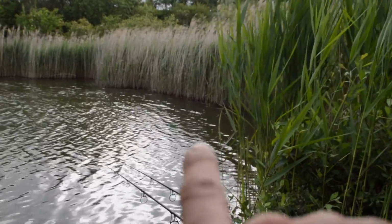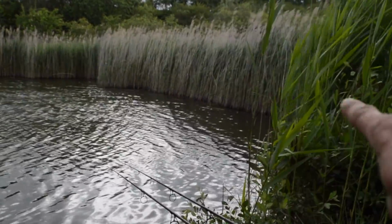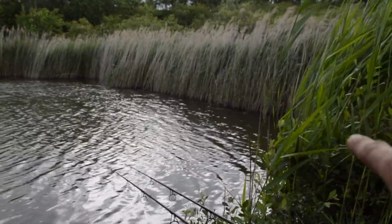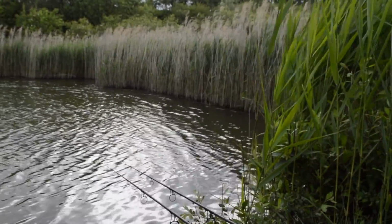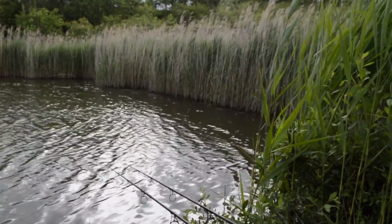Last time I fished this swim, I actually got cold feet, and I moved next door. I ended up catching a few. I'm going to stick it out here today. Now, down behind the reeds here, the corner goes like that. I've got one bammed up against the reeds there. I've tossed in a load of bait there.